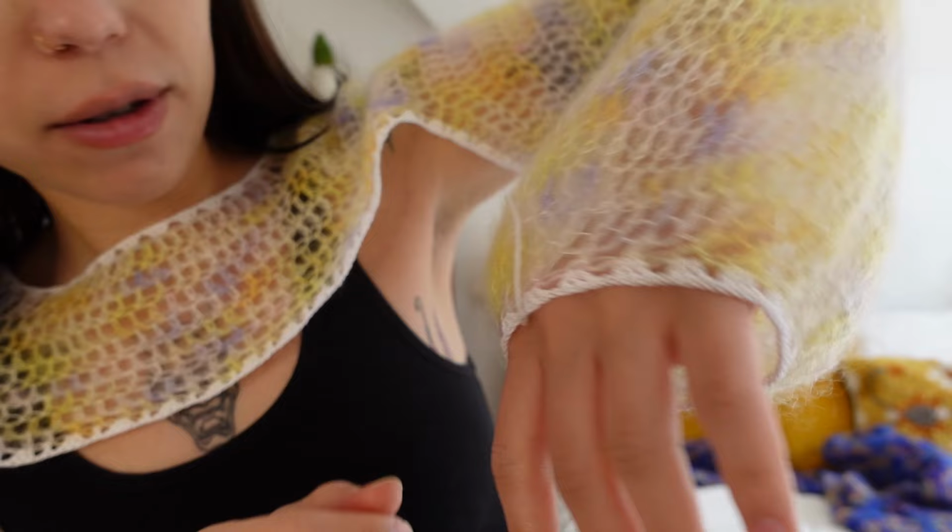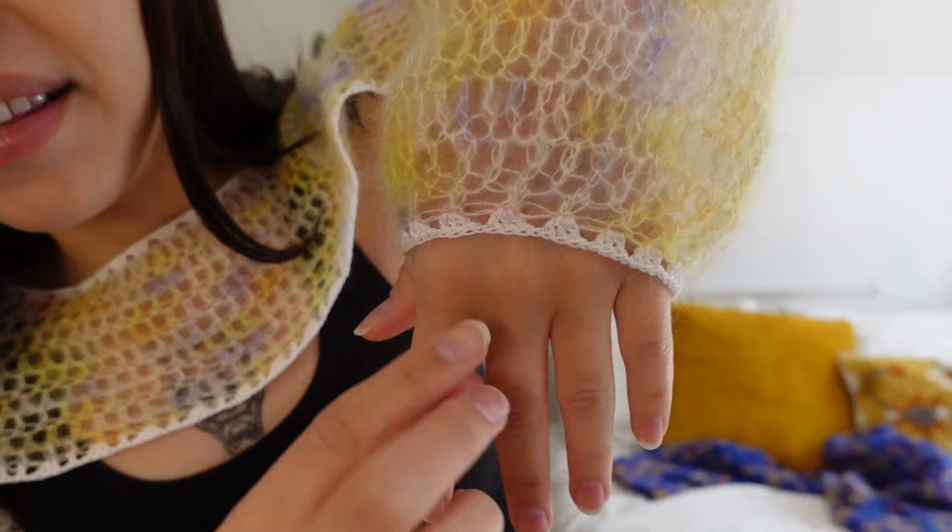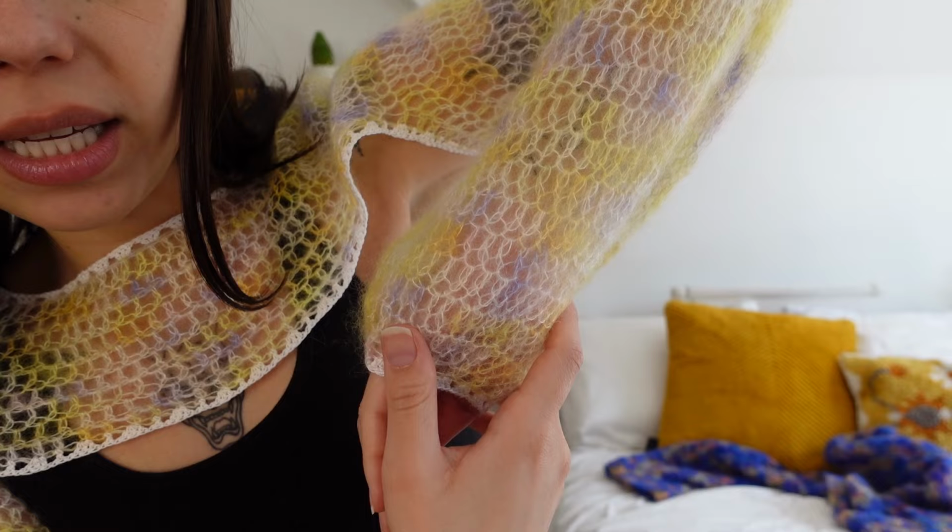And this is what the sleeves look like. It's a little bit of a bell sleeve. And then I also did the lace on the ends here. But I love this bolero so much.